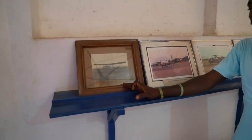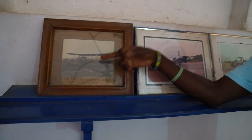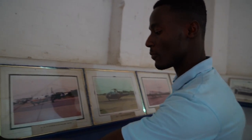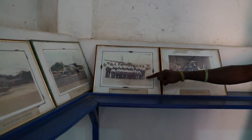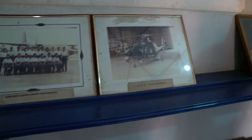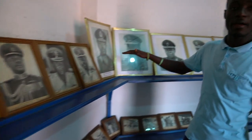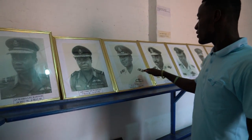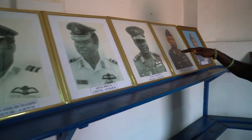This is the first aeroplane in Kumasi. This aeroplane was brought to Kumasi by the Air Force in 1929. Very good. From there, we have various aeroplanes the Air Force were using. So many. These pictures are the first female ladies to join the Air Force. These are past chiefs of Air Force. They were the heads of our soldiers, commanding the soldiers.